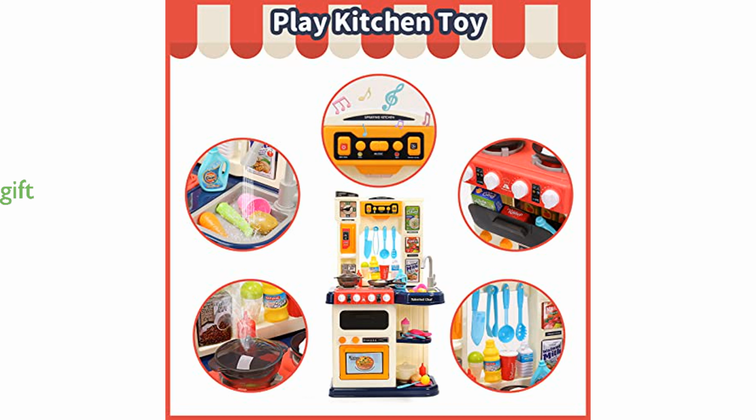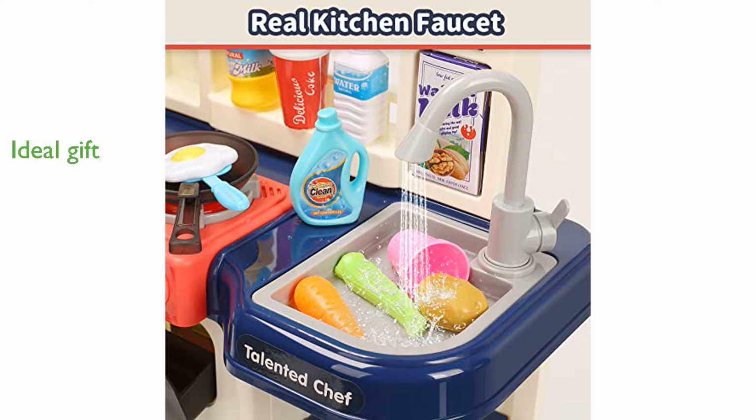Ideal for children aged 3 and up, this play kitchen makes a wonderful gift for birthdays, holidays, and special occasions, enhancing any play area with its interactive features. With its realistic design and various accessories, the cute stone play kitchen encourages kids to tidy up and organize, fostering a habit of keeping their play space neat and clean.